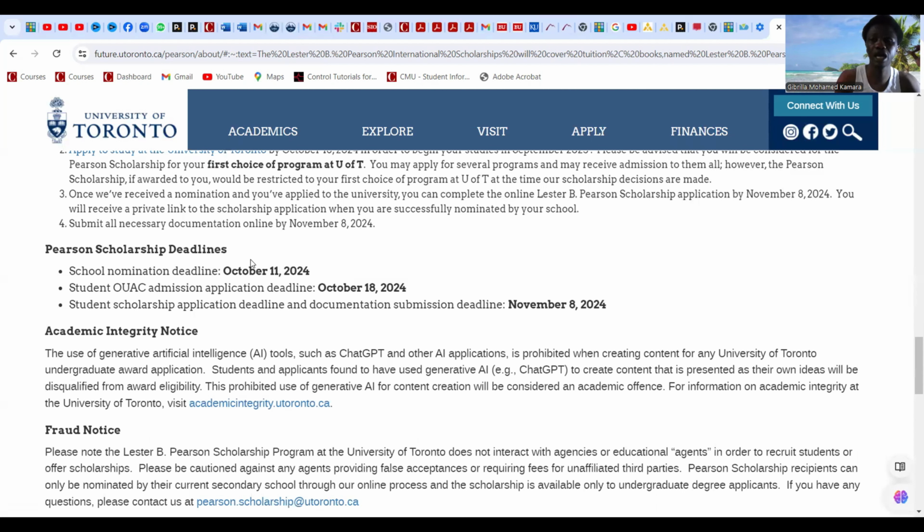Now the student application, that means to the University of Toronto, is October the 18th, 2024. You must have applied for admission, because you have to be admitted to a particular program. Then you apply for the scholarship once you are nominated by your school. Once you get the scholarship, it will cover the program of study. The student scholarship deadline, as I've said, is November 8th.